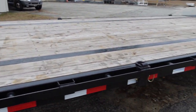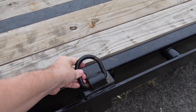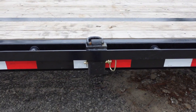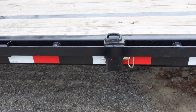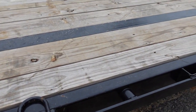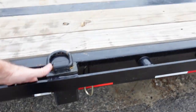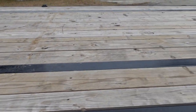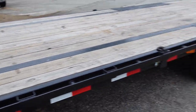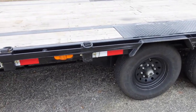Now, let me tell you guys something right here. These are D-rings. They are a lifesaver, man. You can unhook them, move them wherever you want them, and you're not wrapping around the rub rail. You don't want to wrap your stuff around this rail, because if you do, DOT can pull you over for that. Plus, if you rub up against something, you're going to lose your load. The axles are two 7,000-pound Dexter axles.